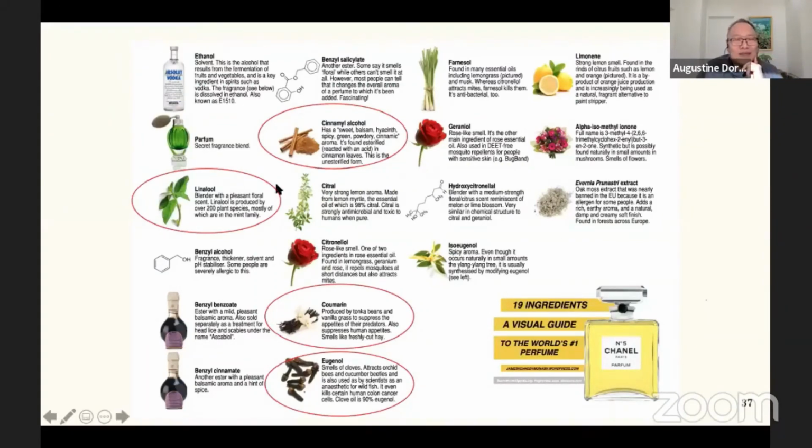But this is from the American Chemical Society. This is a very nice poster that they have, just to show you what is in Chanel No. 5 that people go crazy about and spend lots of money on. As you can see, the extracts of cinnamon, coumarin, eugenol, linalool are some of the important products. And in many ways, it's quite easy to reverse engineer this because we have the instruments, but obviously, you cannot do that legally, so I wouldn't recommend it to anyone.